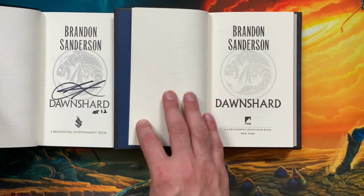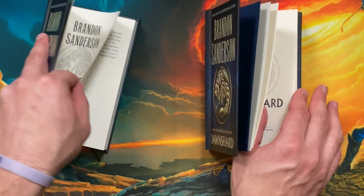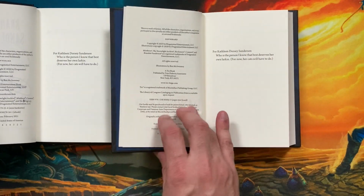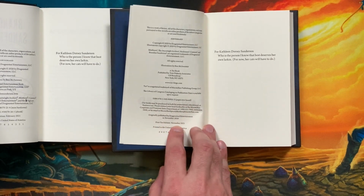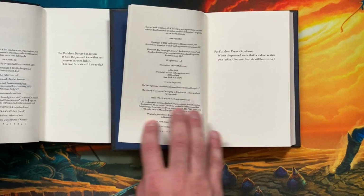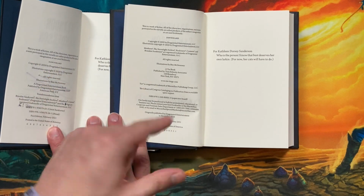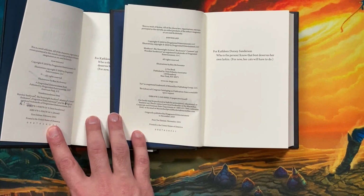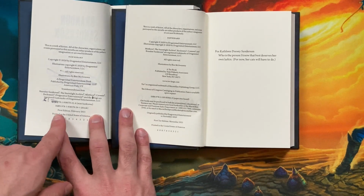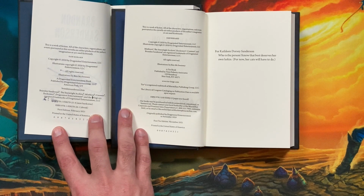Continuing to dig in, the title page has the changes you'd expect, with the Tor logo here versus the Dragonsteel logo here, and we dig in more. Copyright page is much more extensive. Note that it says First Tor Edition, November 2021, and originally published by Dragonsteel Entertainment in November 2020, which I find really interesting, because they don't specifically say that this is a second edition. You have to notice that this other line is here to know that this is a second edition of the book, and also that contradicts the fact that the first edition says February 2021 on the Dawnshard put out by Dragonsteel.